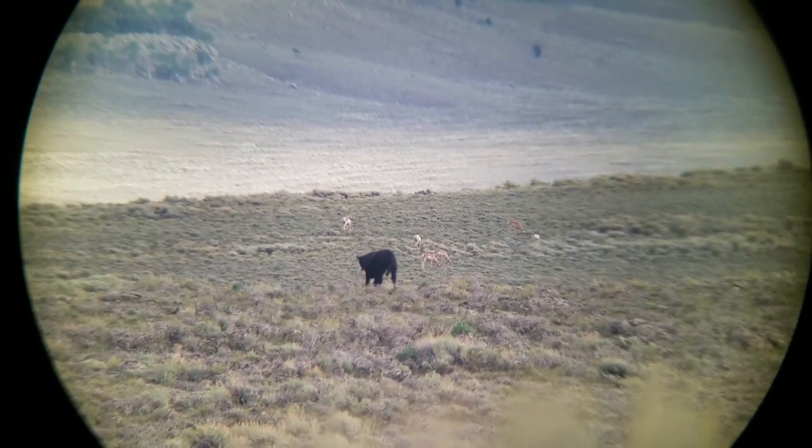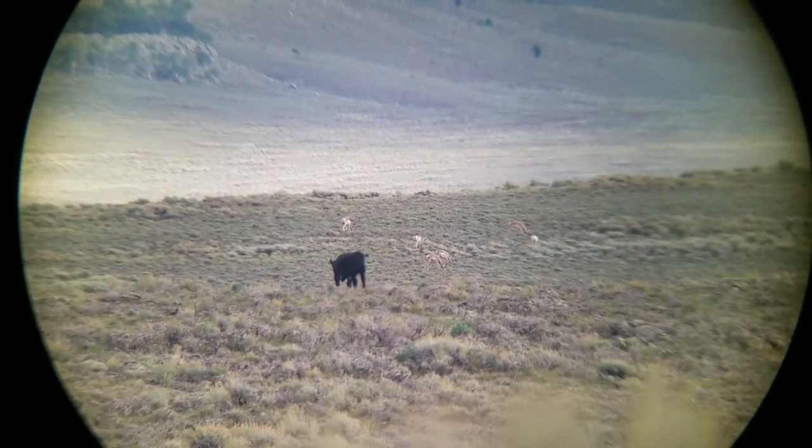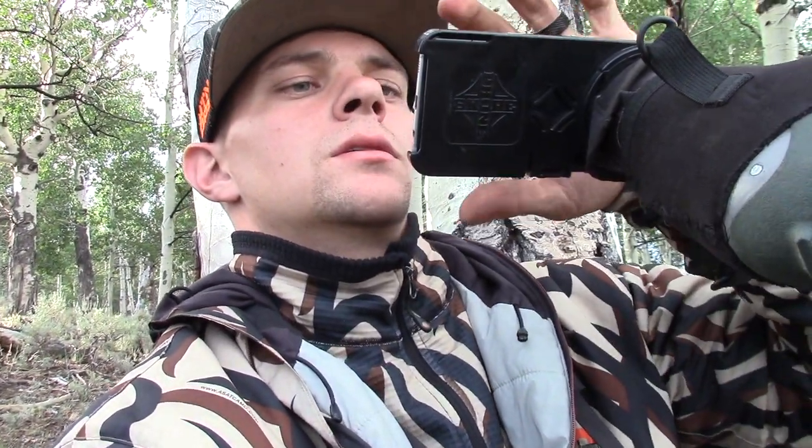There's 4 bucks up there. They're feeding towards the water hole right now, so that's a good sign. Might try to get closer so we can get a better look at them. Got 6 bucks spotted, the same ones that I spotted earlier.